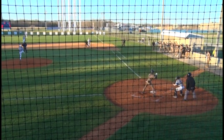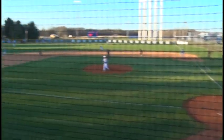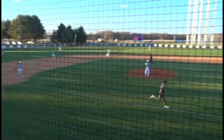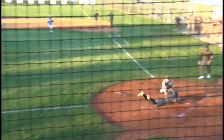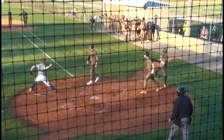Hackett, number 5 for the Owls. Here's a hard hit ball to the shortstop. Oh, to Flowers, and it goes right between his legs. He's not able to make the catch. 1 run scores.